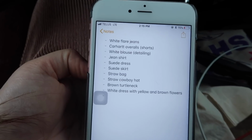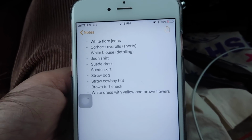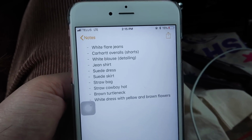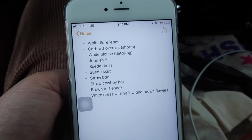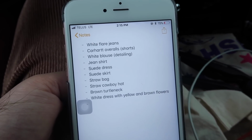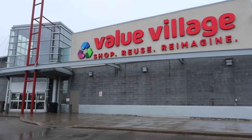I also just wanted to show you, because I always have this list in my phone. So this is kind of what it looks like. This is a couple of the things that I'm looking for, that I've seen or I've been inspired about. So if I get kind of lost, I will start by looking at this and be like, okay, now I know what I'm looking for, so I'm not just all over the place. Okay, let's go. It's so rainy, it's so rainy.